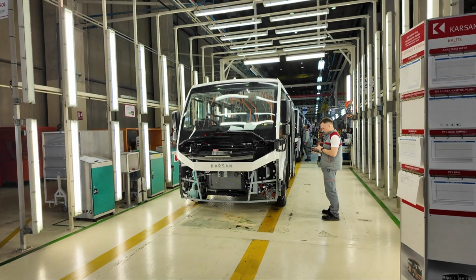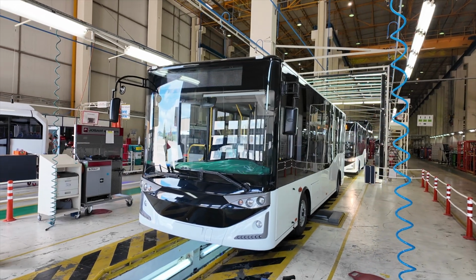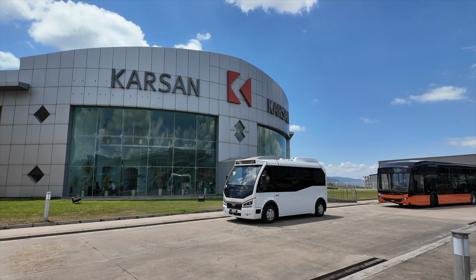And we can see that there are a lot of Jests on the production line. Now also the E-Atak is getting more and more finished. Now we have the complete bus, the engine is in, the seats are in, and the vehicle is coming together as a complete bus. At this point the buses will leave through the gates behind me and go out into the open for the water test and the final checks before they can reach the market.